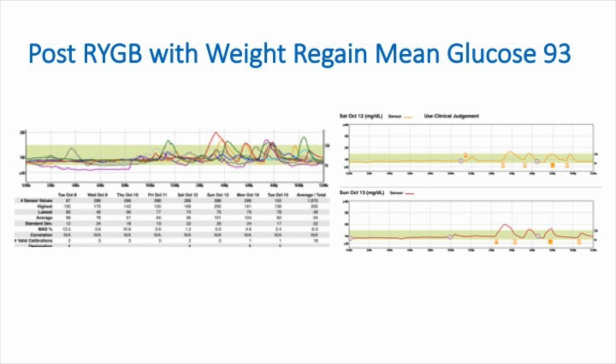Interestingly, her mean glucose is 93 as compared to mine, which is 100. So that's great. That means she's not diabetic. But now let's look further into her curve and let's look at the amount of fluctuation she has. And you can see the signals there when she eats. So as compared to my curve, she has a lot more up and down motions. You know, the sugar goes up, the sugar goes down, and this especially happens at night.